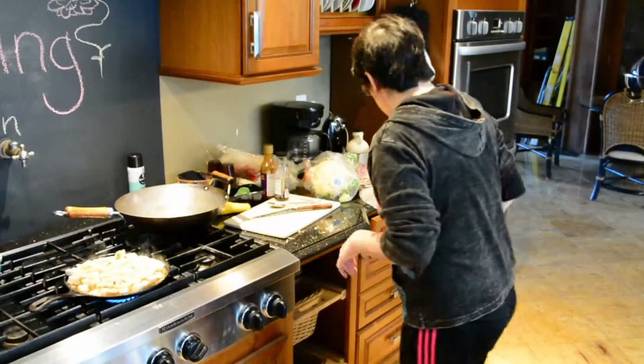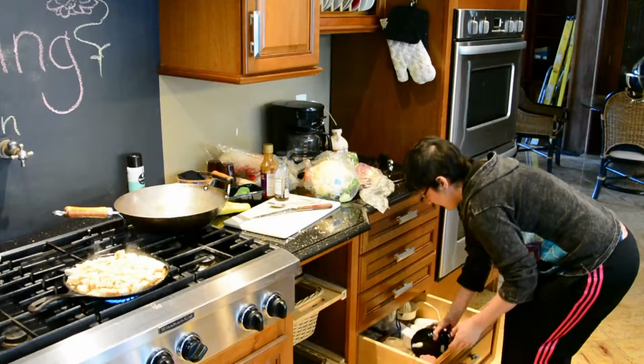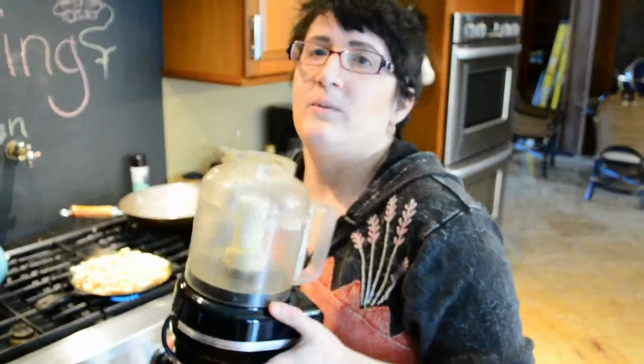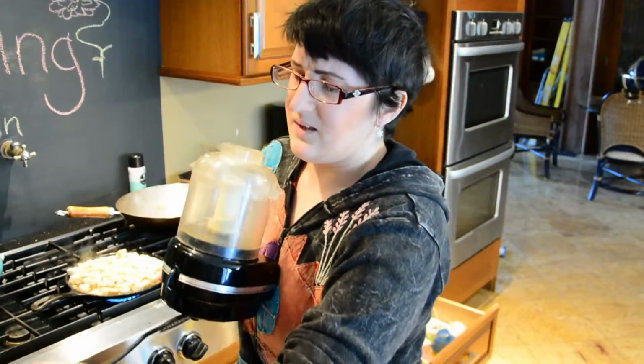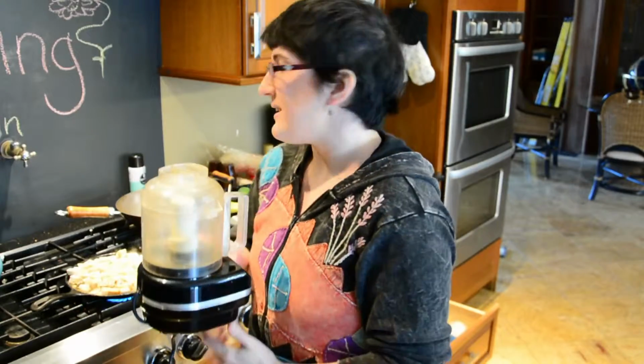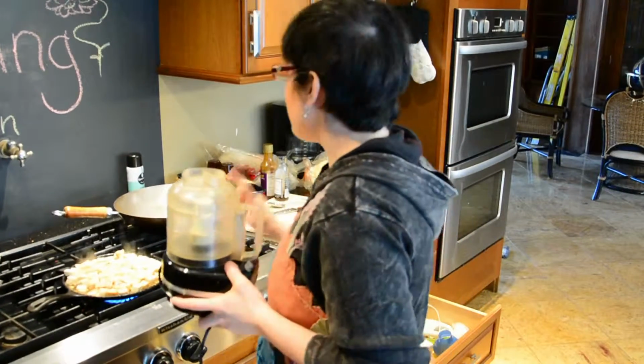But here we go. So now we have this great little food processor here that snaps together. We're going to plug this in, and this is going to make cutting up my vegetables a lot easier. Some of them I like to cut in a certain way, but I'm really hungry, and we're just going to make this go quick, especially for the onions. I wish I had some peppers, but I don't. Usually I put peppers into this.